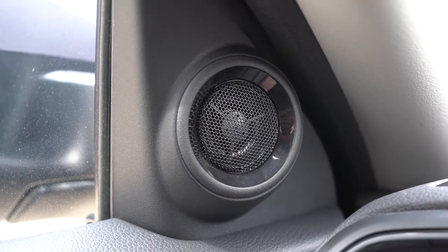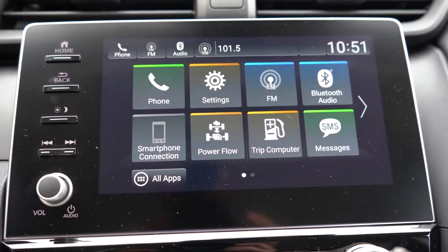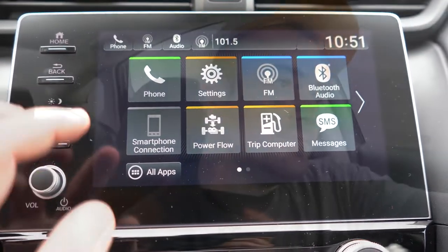So having said all that, what do you guys say? Let's go ahead and turn on the radio, see what we got playing today, and let's test out the clarity of this one.